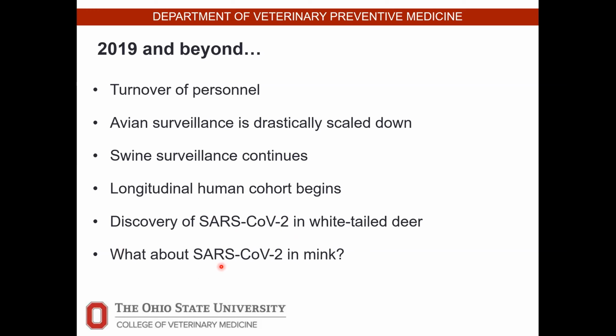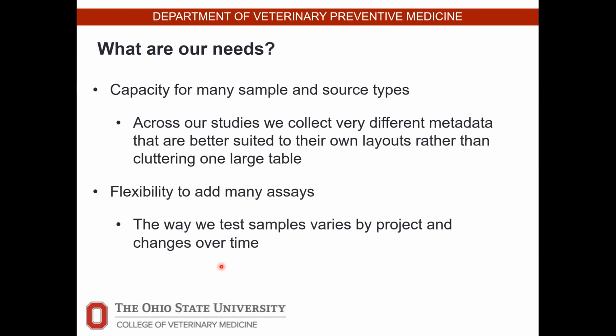And then what about SARS-CoV-2 and mink? We've heard about the mink problem. We've heard that there's money to address it, and we are trying our best to do so, but it's a little bit tricky and it poses its own challenges.